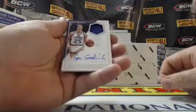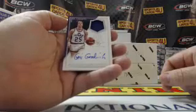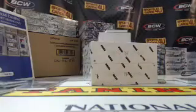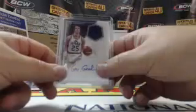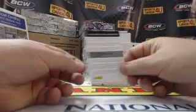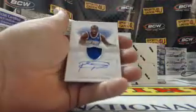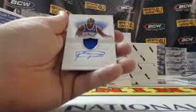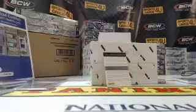Game Gear Signatures, jersey autograph for the Jazz, Gail Goodrich. Got a valued collector card. And last card, box one. 81 out of 99, Material Treasures. Jersey autograph for the Knicks, Raymond Felton.